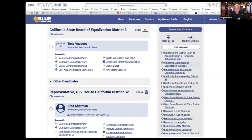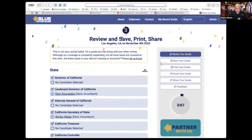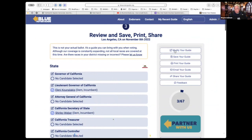And if I want to navigate around, here's next incomplete, and here I can go back to the top. And when I'm ready to review my choices, I click review my choices. And this is the page where you've got everything that you voted for. If you didn't get everything, you click on modify your guide and go back. You can share your guide, print it, email it, and save it. You can do all those different things.